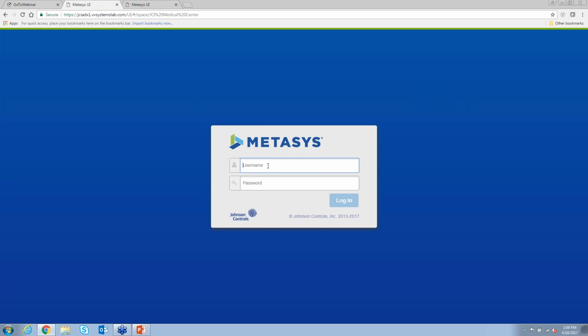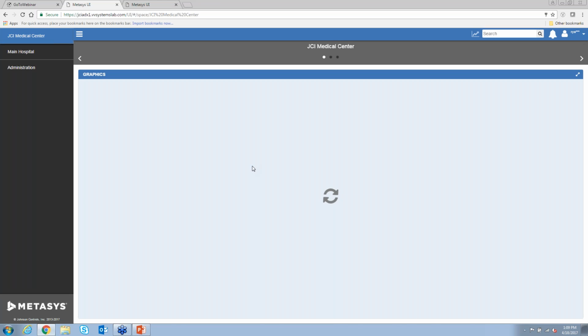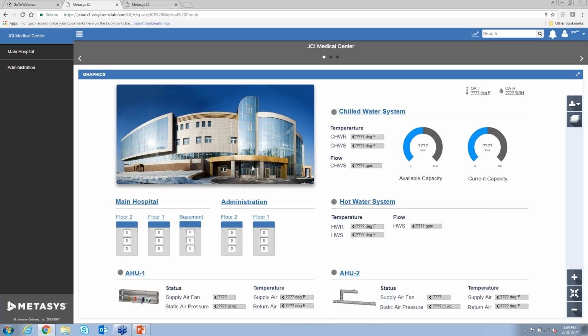So I've flipped over to my web browser, and I've typed in the address to the Metasys server. And what I'm going to do is log in as Ryan. And right away, what I've done is logged into the campus of the facility. So when we first log in, the system brings us to the campus. I have a campus dashboard set up on this particular Metasys site. It shows kind of a high-level overview of the critical systems in the facility. We can navigate to those systems from here if we see anything wrong as well.